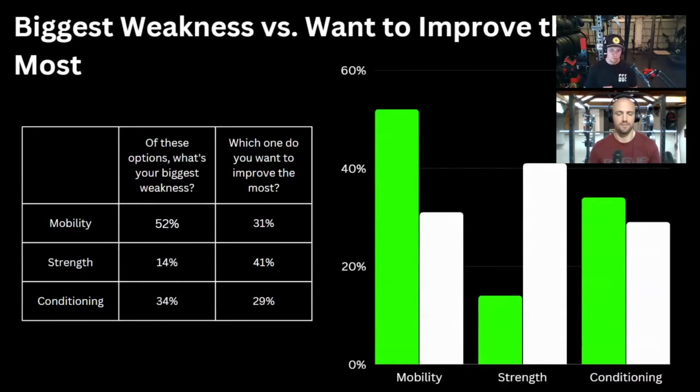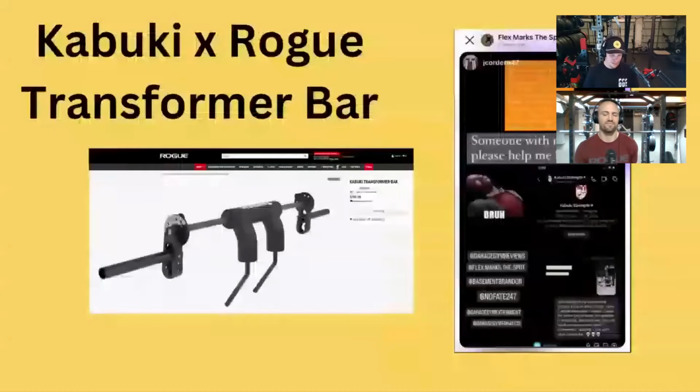So when you move on to what people want to improve, even though only 14% said strength was their biggest weakness, 41% want to improve it the most still. 31% want to improve their mobility the most. And then conditioning, that was 29%. There were some slight changes from last year, but in general, nothing too crazy. But the want for more strength did go up.